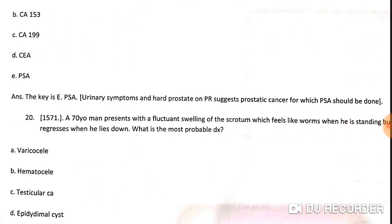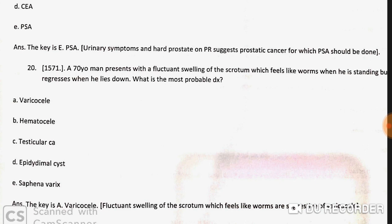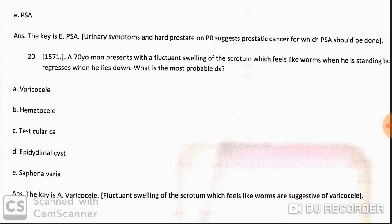Now, a 70-year-old man presents with a fluctuant swelling of the scrotum which feels like worms. When he is standing it appears, and it regresses when he lies down. What is the most probable diagnosis? This is varicocele. A fluctuant swelling of the scrotum which feels like a bag of worms is suggestive of varicocele.